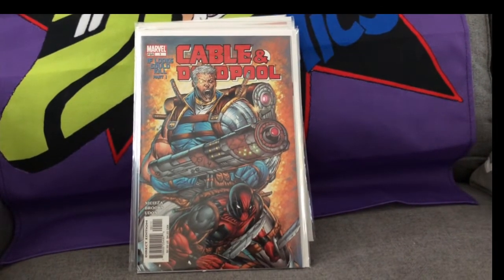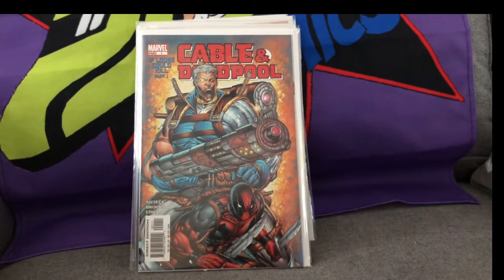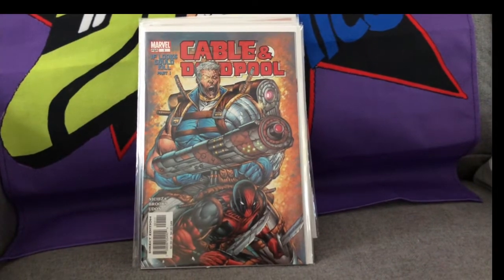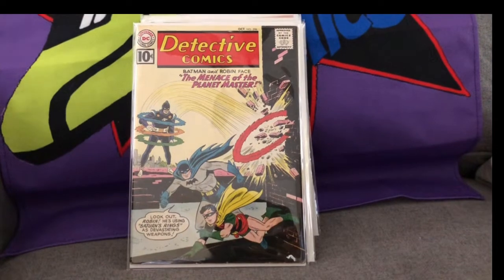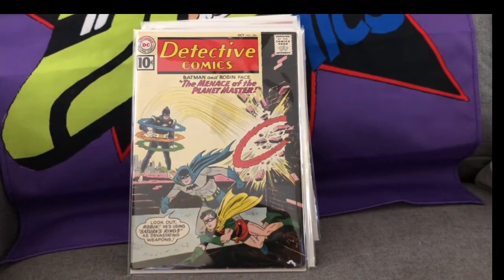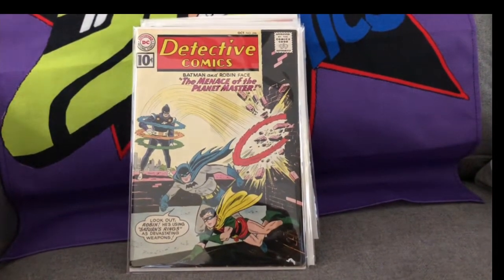The Batman and Robin face the menace of the Planet Master. That's pretty nice. That's like a $40 book. All right, yeah, that's pretty cool. For 90 bucks, I'm pretty happy with the books I got.